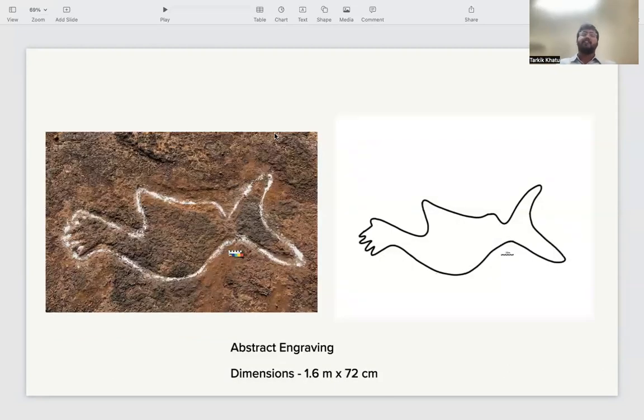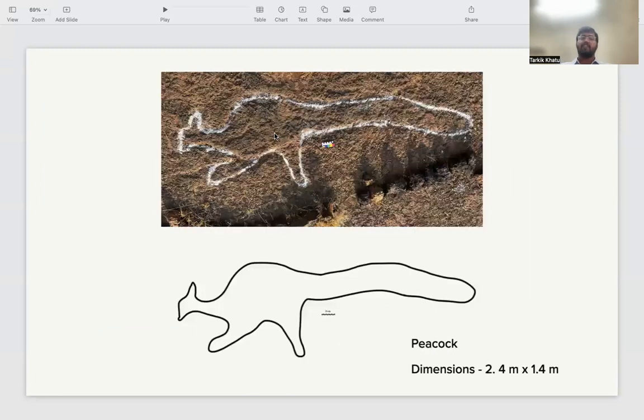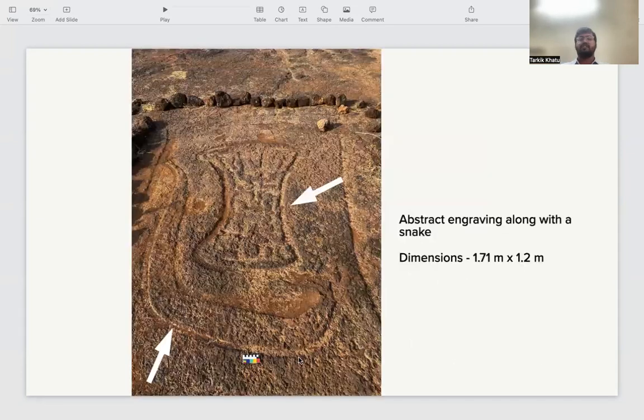Then there is this abstract engraving, which is a combination of a fish tail and a hand. Then again, an animal with a long tail. The dimensions are 45 centimeters by 25 centimeters. A peacock is also engraved at this site. You can see the crest and this beautiful big tail. The legs are also shown.